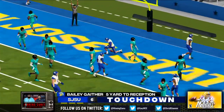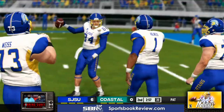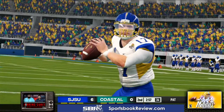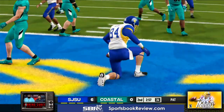Dips it to his receiver. Touchdown. Nice catch by the receiver for the touchdown. Anytime you're near the red zone, you got to keep an eye for this guy. They love going to him down here.